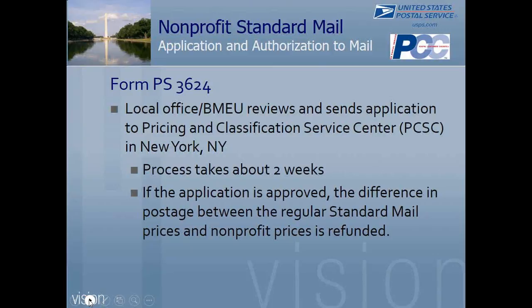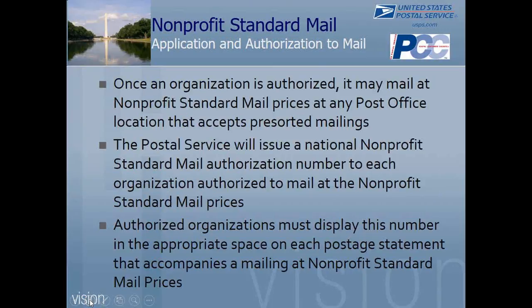Once an organization is authorized, it may mail at nonprofit standard prices at any post office location that accepts presorted mail. The Postal Service will issue a national nonprofit standard authorization number to each organization authorized to mail at nonprofit standard mail. Authorized organizations must display the number in the appropriate postage statement that accompanies mail for nonprofit rates.